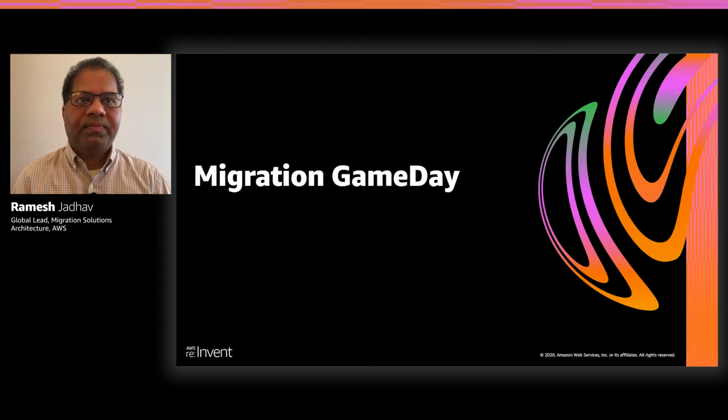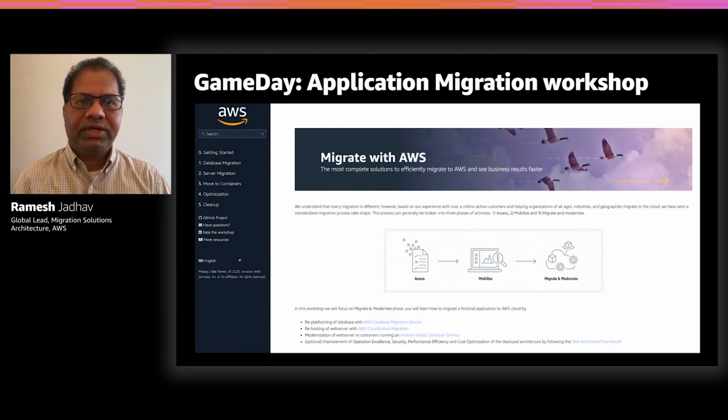Let's talk about Migration Game Day. It is a gamification of migration scenarios to the AWS Cloud. The migration flow is aligned with the MAP best practices. It has two variants. The first variant, the Application Migration Workshop, is an initiative that mimics the migration of a fictional three-tier application to the AWS Cloud, designed for customers looking to rehost servers with CloudEndure, replatform databases with the Database Migration Service, modernize to containers with Amazon Elastic Container Service (Amazon ECS), and improve the architecture based on the AWS Well-Architected Framework. It can be provisioned by AWS or self-service via CloudFormation. We updated the workshop early this year, made it self-paced, and also added support for 9 languages: English, Japanese, German, Italian, Portuguese, Spanish, French, and Dutch.